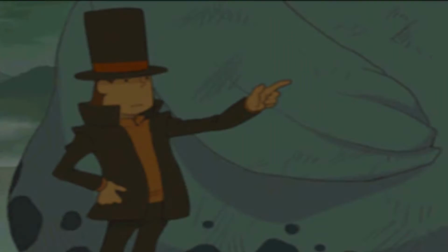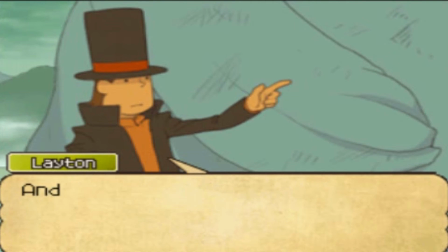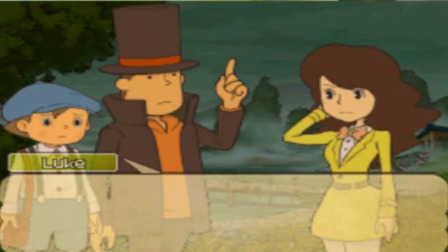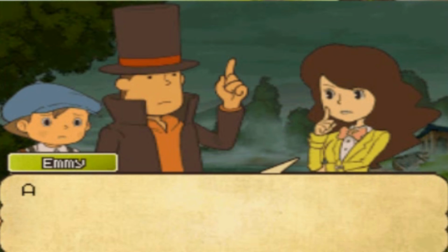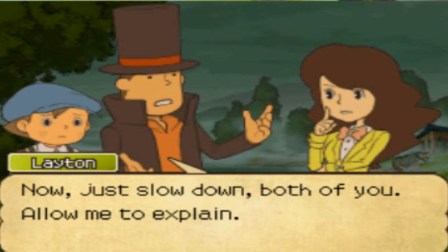Oh, really? Could Lucia destroy buildings with her flippers? No. And these scratches on her body, these injuries were sustained while fighting with the real Spectre. So, what is the Spectre? And why does Ariana have that flute? Now, her father probably gave it to her. Allow me to explain.